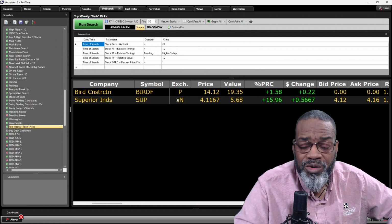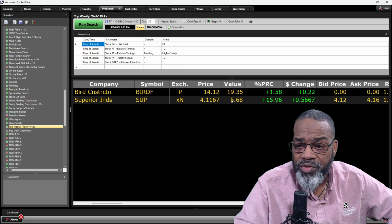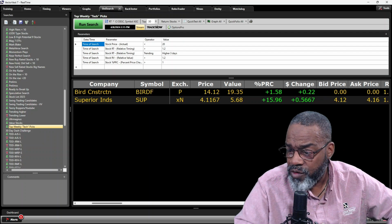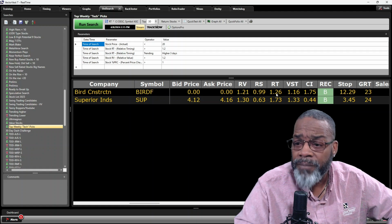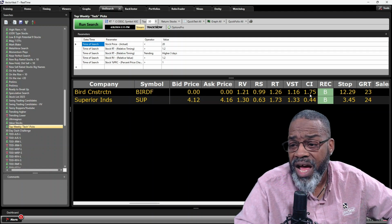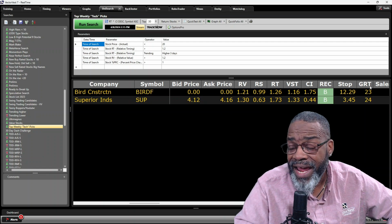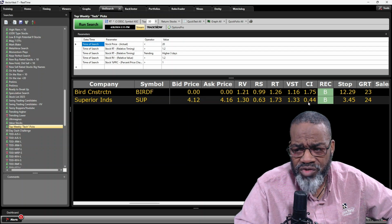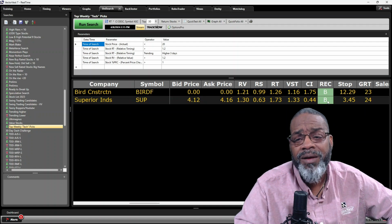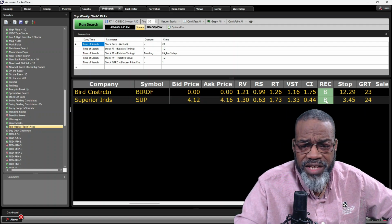All right, so those are my 2 stock picks for the week for the U.S. market, BIRDF and SUP. Both of them are undervalued. Let's move over a little bit. Relative values are above 1. Relative safety is below 1. They are in uptrends, good VST stocks that go up more than they go down, and they have double-digit earnings growth. Now, the CI on Superior Industries, interesting that it's below 1, but everything else that I'm looking for fits: RV being undervalued, in an uptrend, high VST stock, buy recommended stock, and there we go.